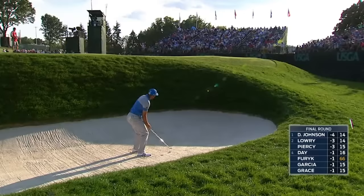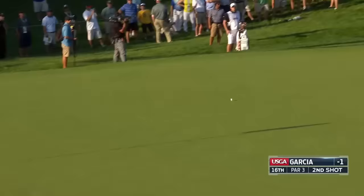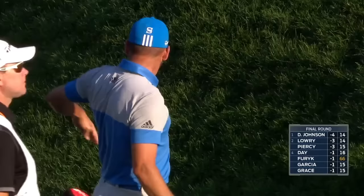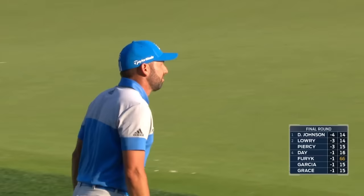Here's Garcia at 16. Tough spot there, about 10 feet below the level of the green. He's going to have, you see there, a solid 12 feet to save his par. Big time to make a putt, Sergio.